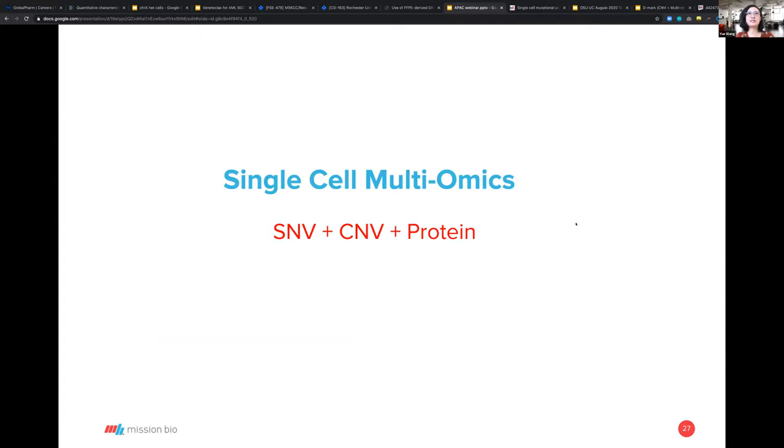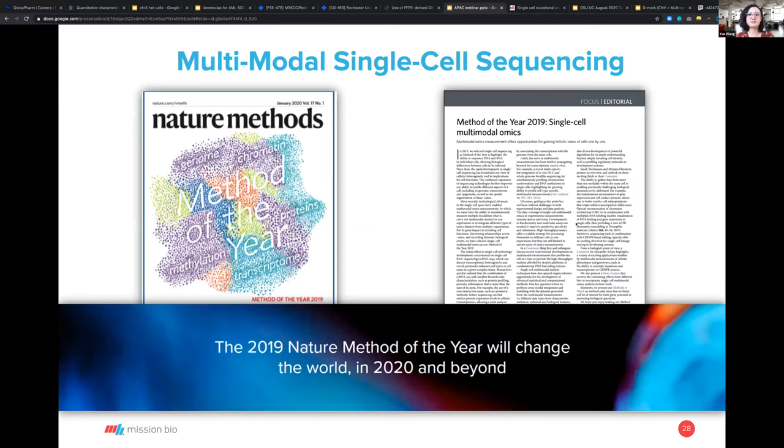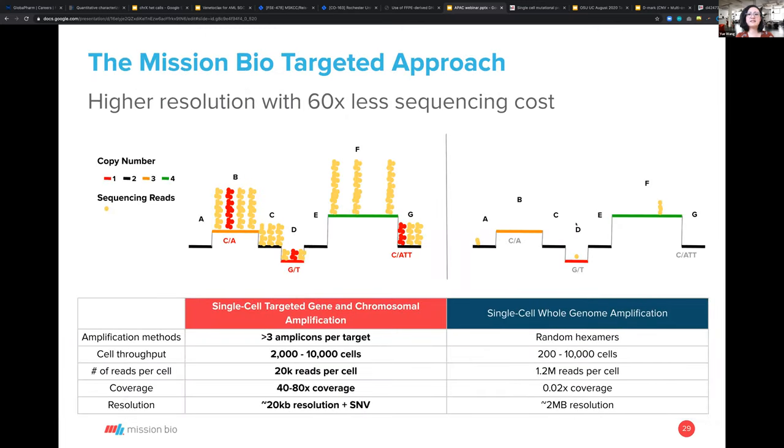Lastly, and most importantly, I would really like to talk about our recent advances in the multi-omics space. In 2019, single-cell multi-omics was voted Nature Method of the Year, and that really coincides with Mission Bio's roadmap as well. At first, we launched a CNV analysis in mid-2019. Using our targeted approach to detect CNV using both read and genotype, we gained the advantage of lowering the sequencing cost, but with high resolution compared to the traditional single cell genome amplification method. Moreover, using our platform, you can detect CNV and SNV at the same cell level.